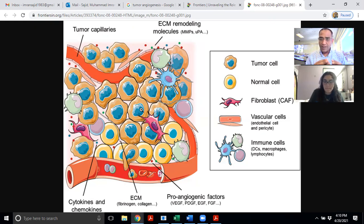Then those blood vessels start connecting with the previously present blood vessels, right? And during that process, some of the cells move into the blood vessel and go to distant places. When they go to the distant places, they lodge themselves there and start growing again. That is called metastasis, right? And if it spreads all over the body, then we call it stage 4 cancer.